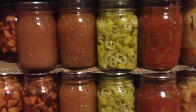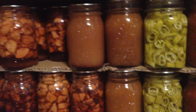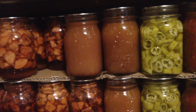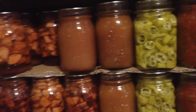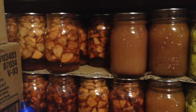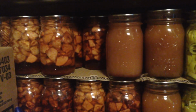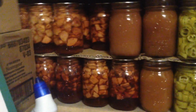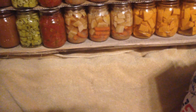Sauces, banana peppers. This right here is some of the filling that was left over from our apple pie filling. It doesn't have the fruits in it. It's just the flavored gel stuff. This is apples. It's like fried apples. It's cinnamon, sugar, all that stuff. Down here under the towel is my sauerkraut. I think I have 50 some quarts of that, of course.